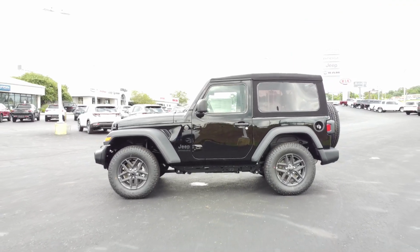And I am sitting in a 2024 Jeep Wrangler Sport S. This is a pretty solid, well-equipped trim. And for those of you that want a Wrangler on somewhat of a tighter budget, you got my blessing on this one. So I'm going to give you guys a walk-around tour, talk about the inside, the outside, some of the specs, and show you guys why I like the Wrangler Sport S.